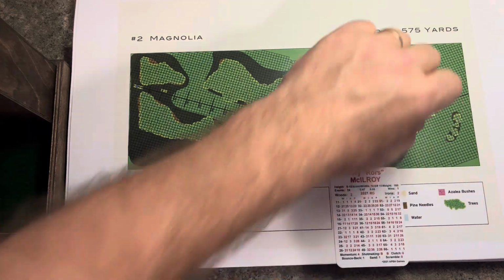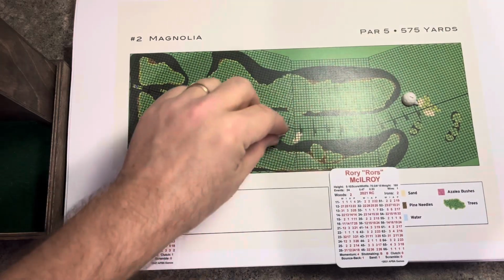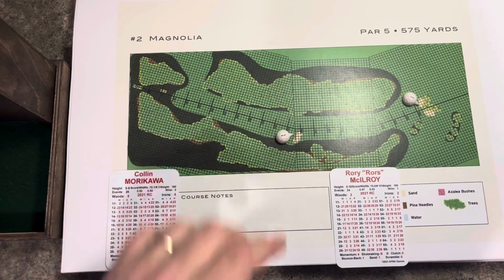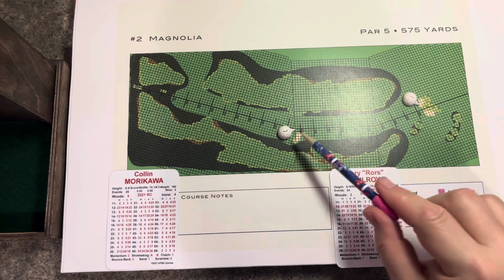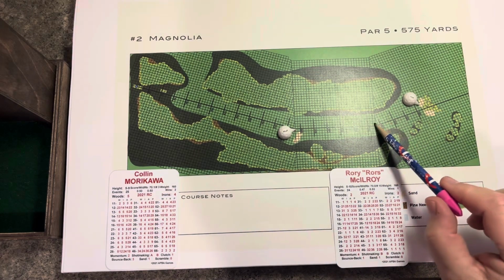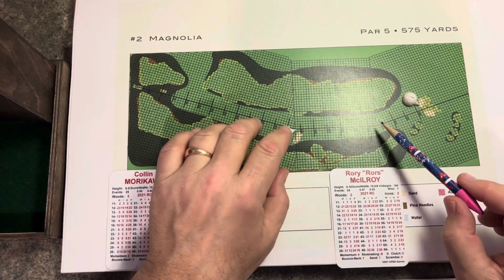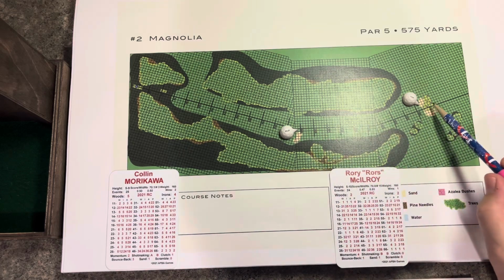Okay, so now we've got to figure out Rory. So he's right here. Basically we'll get him back here in the center line, but in all reality, he's aiming for up here. He's trying to hit the center of the green. So we're going to give him the benefit of this corner and say he's 5 yards closer. We're just going to use this for counting, but he's aiming for the center of the green.